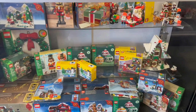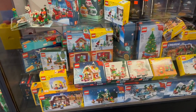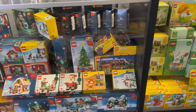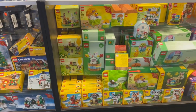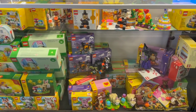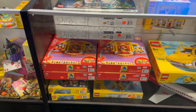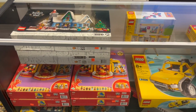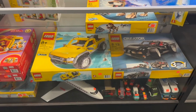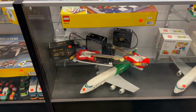We're going to start off in their little Christmas section. Lots and lots of gift with purchases here. And here's some more gift with purchases. They've got tons of selection. It's a little bit more open than Atlanta Brick Company, but still just tons of selection.